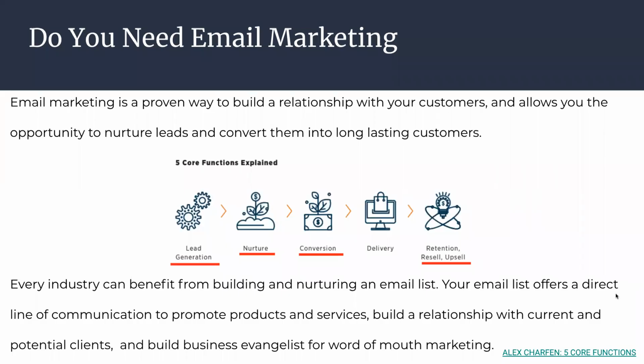Today, we're going to be diving into email marketing, and email marketing is one of the best ways to build a relationship with your potential customer. And when we think of businesses and the 5 core functions that each business needs to grow, that's lead generation, lead nurture, conversion, delivery, and retention, upsell. Email marketing covers 4 of those 5 core functions, and it could technically come in the delivery aspect of it, but usually those emails are treated separately from email marketing. So we're going to talk about how it affects those 4 core functions.